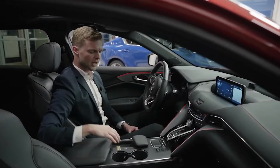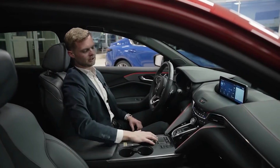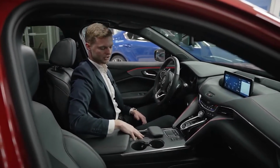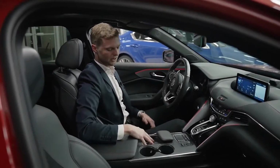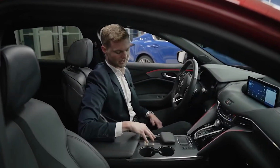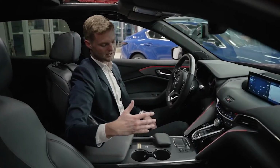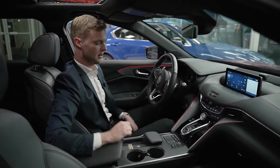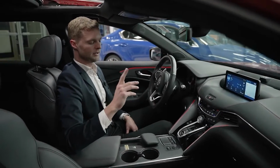So that's pretty cool. I also noticed how big the center armrest is and that the charging system for your phone, the wireless charger, is right here. My massive Galaxy Note phone fits there quite nicely. We do have a big center space as well with some charging in there. A couple more cup holders.